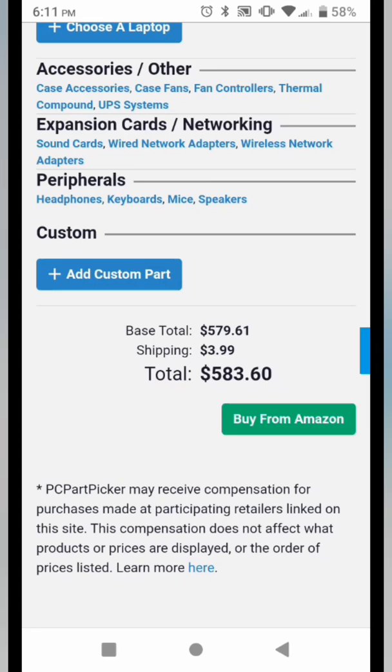Come back for part 2, where I'm going to go through and scour eBay for some of the best parts I can get for roughly around the same price. We're going to cut the limit off at $600. We're not going to say $583.60, because what's $20? It's not going to make or break us in our budget, I don't believe.